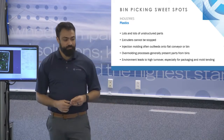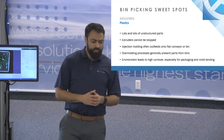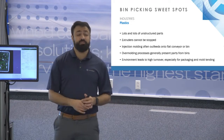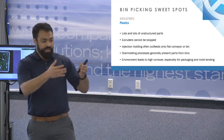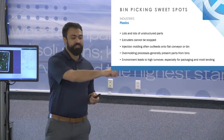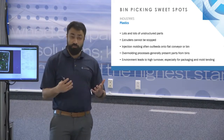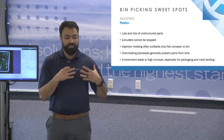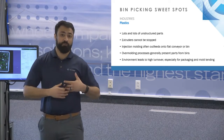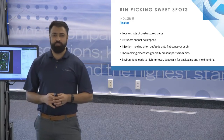So overmolding processes as well. Everyone that I've seen involves an operator with all the inserts or substrates in bins around the molding station, and they just pick one, place it into the mold, process happens, dumps into yet another bin. Overmolding opportunities ripe there. So plastics is, I've classified that as a sweet spot for many different reasons. There's just opportunities all over the place.